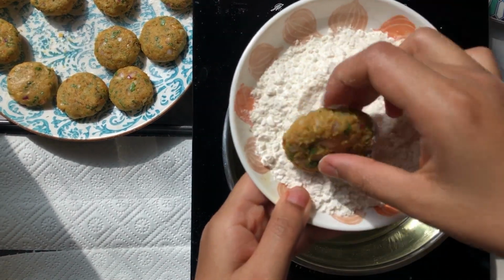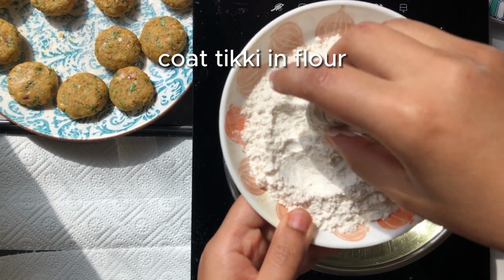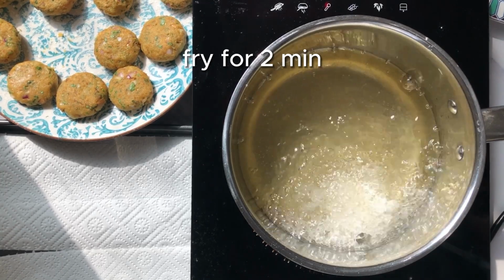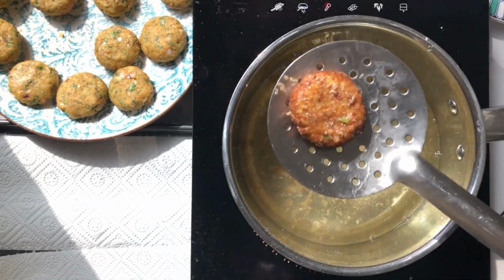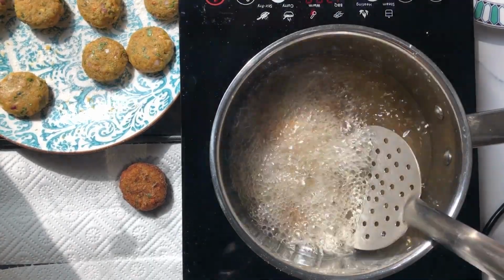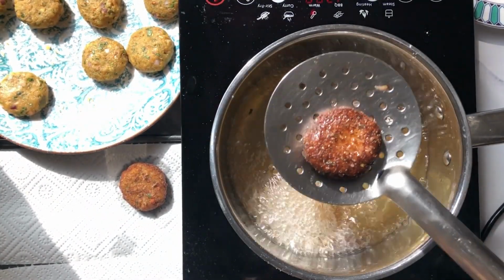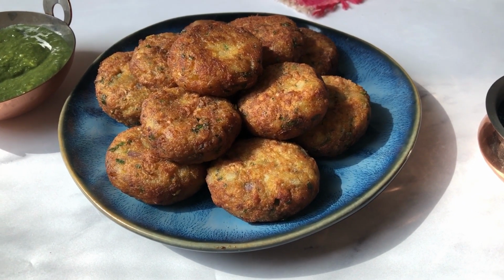The best way to test your oil to know if it's hot is to sprinkle a little bit of flour, and it should completely dissolve. We then want to coat each tikki in a little bit of flour before we fry them. It does not take long until it's golden brown, so do not waste too much time leaving it in the oil. Your oil must be hot so that it doesn't soak up the oil, but it just gets really crispy on the outside and super fluffy and tender in the center. Once they're ready, let the excess oil drain on kitchen paper towel.